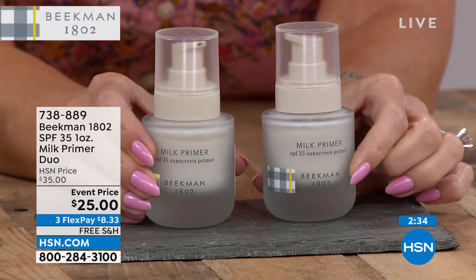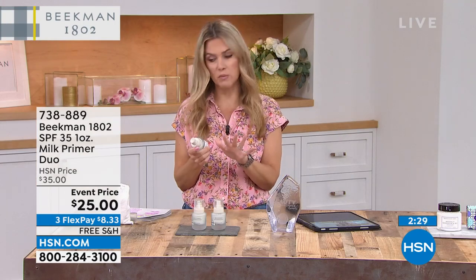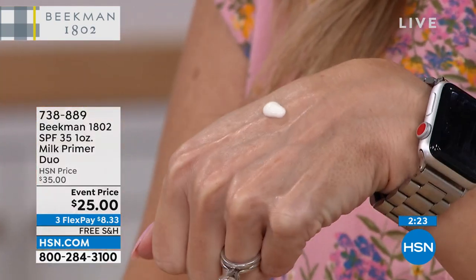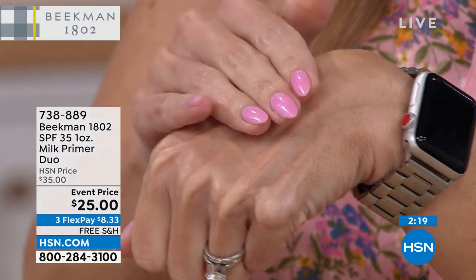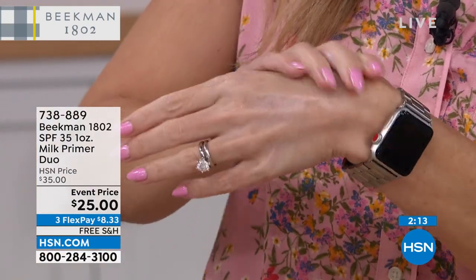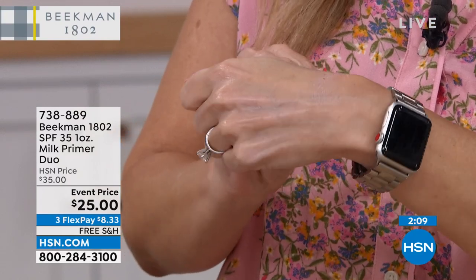Two full-size bottles. I'm going to show you the consistency on my hand. I do not have this on auto ship, I just checked, so you can buy multiples if you want to share this. It doesn't matter what skin tone or skin shade or melanin level you have, everybody should be getting that SPF protection. As I massage this into my skin, you'll notice it starts to have that instant brightening effect. Look at that instant glow, but you're getting that protection.